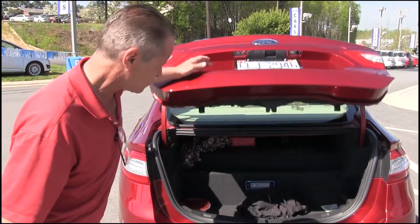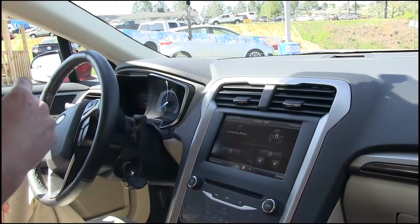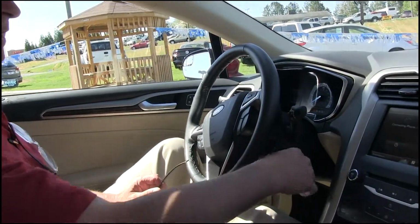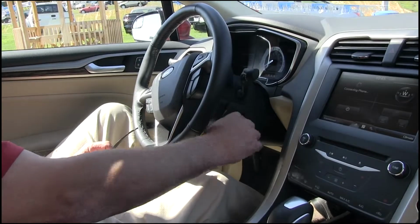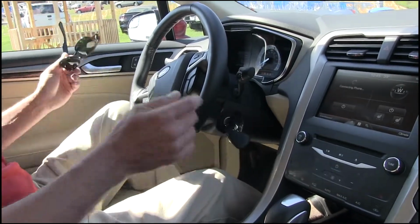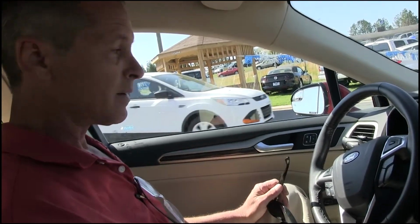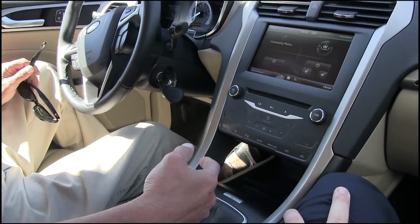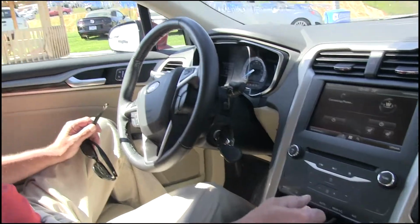What people notice about hybrids when they get into the vehicle is, you'll watch people taking delivery and they'll turn the key and nothing happens because it's dead silence. And actually, if we put it in gear and roll, it just rolls in dead silence.